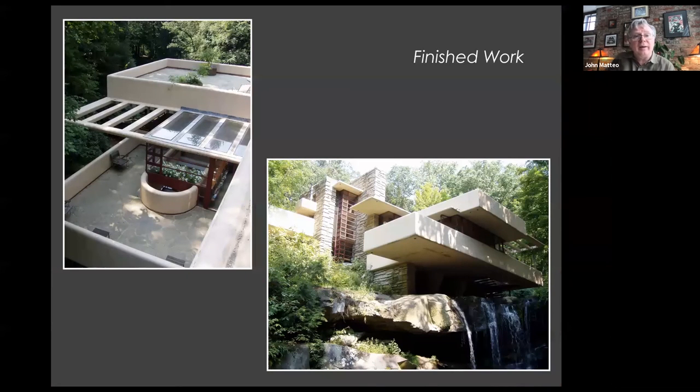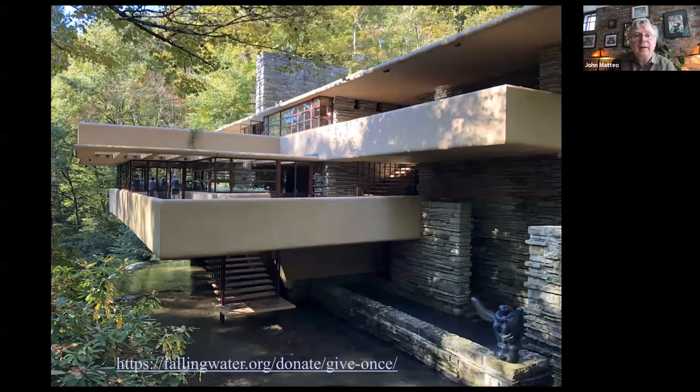Here's some more after construction shots. This had all been lifted up. This is all back in place now. You can see the underside hadn't been painted yet. This is where that temporary shoring was, but now the shoring's gone. And I'll leave you with this final image.